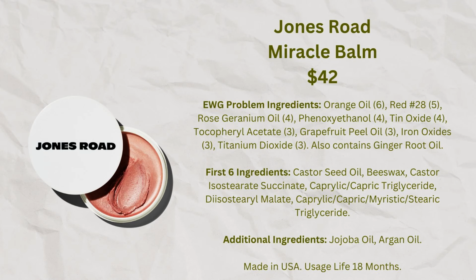And I think a lot of people do really like to wear these Miracle Balms. And so the fact that they have a foundation that they can feel confident about wearing them with, I think that that's a really good thing. And so now let's talk about the new product that is from the Outset.